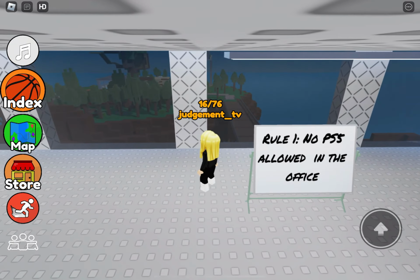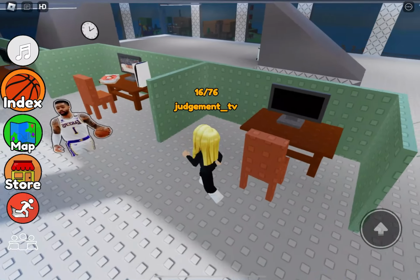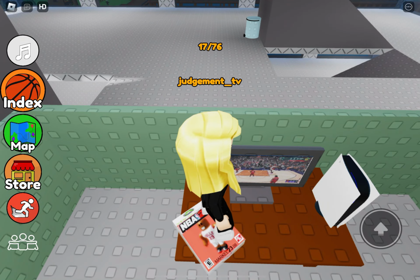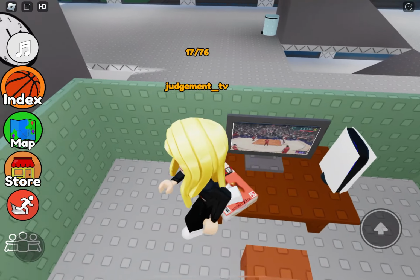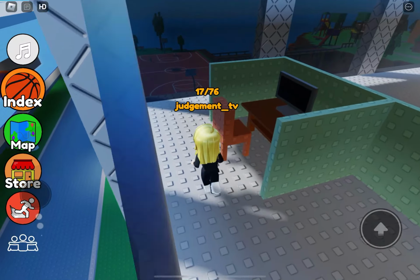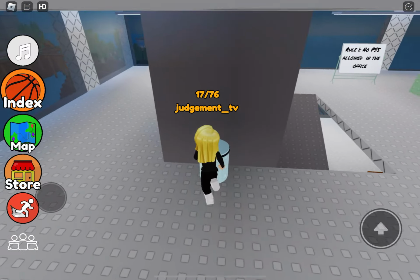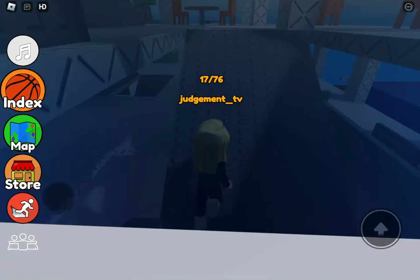Rule 1, no PS5 in the office. Who thought of that? And obviously there is a worker here who is playing NBA on their PS5. Naughty, naughty. And it's not even covert either. They've just got the PS5 out on the desk. They really don't care. Office rules? What office rules? They don't apply to me.